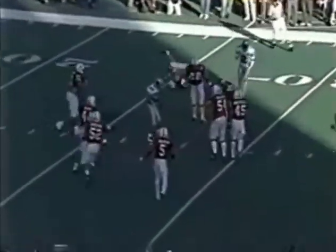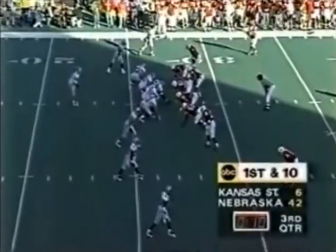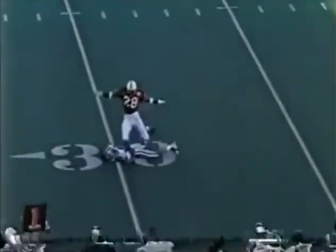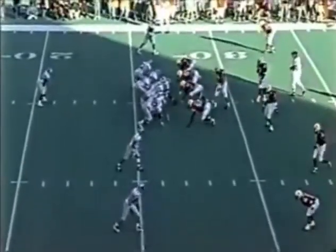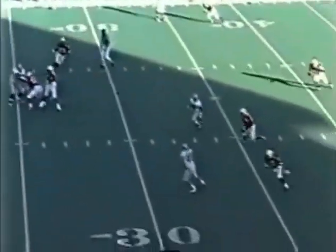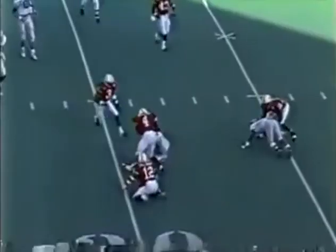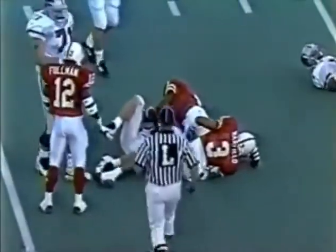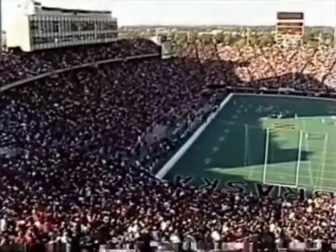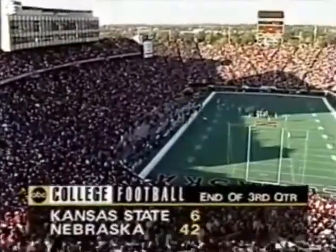Push gets off a high hanging punt. That comes down to Running at the 28-yard line. Kansas State did. Pass by Miller incomplete to Running. Five seconds to play in the third quarter. Second down and 10. Kavanaugh doesn't waste any time throwing. Complete to Running at the 32-yard line. We'll return with more action between Kansas State and Nebraska after this message and a word from our ABC station.